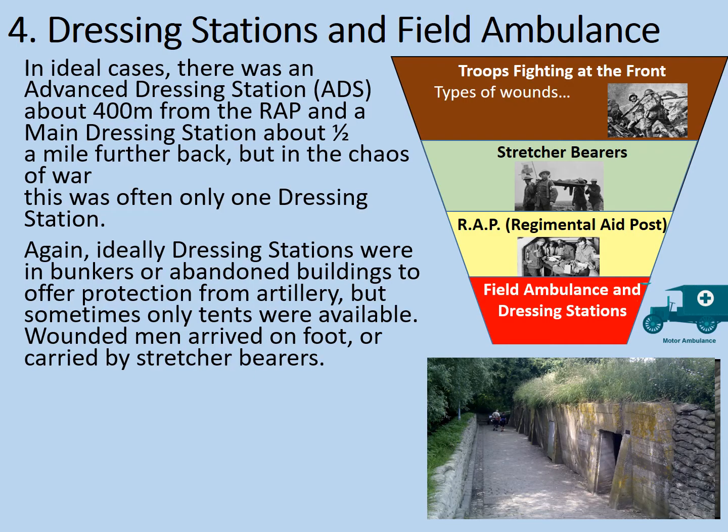This one is outside Ypres at a place called Essex Farm Cemetery. Yes, it is next to the cemetery where unfortunately the soldiers who could not be saved were buried right there. This particular one is particularly famous because it was where Canadian officer John McCrae wrote the In Flanders Fields poem, which many of you will be aware of. In Flanders fields the poppies blow, between the crosses row on row.